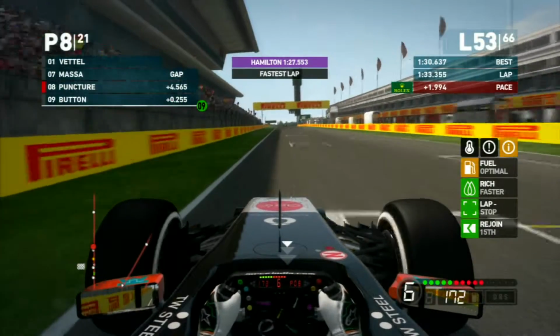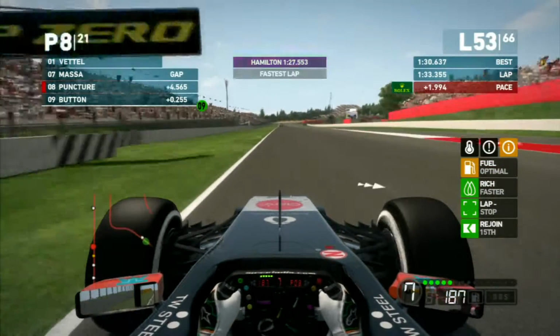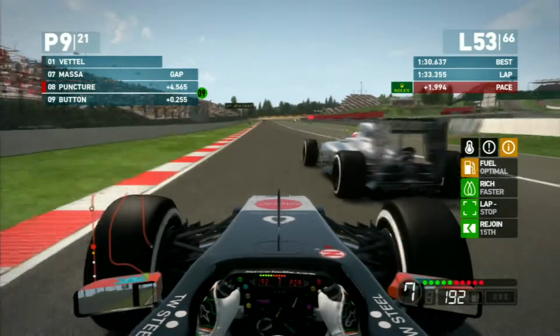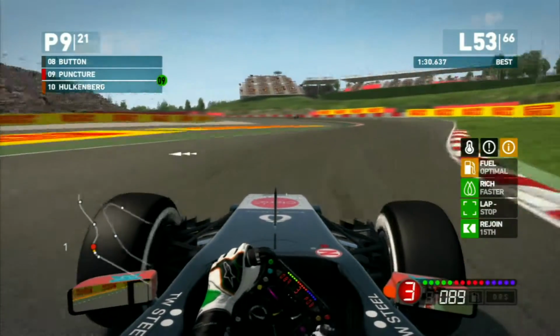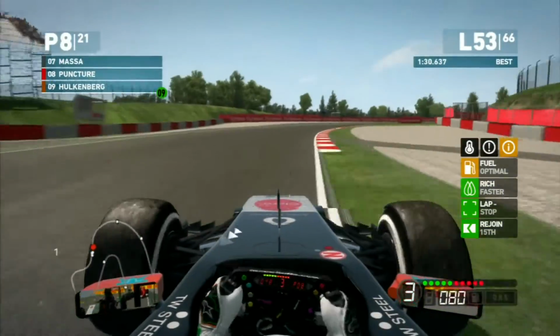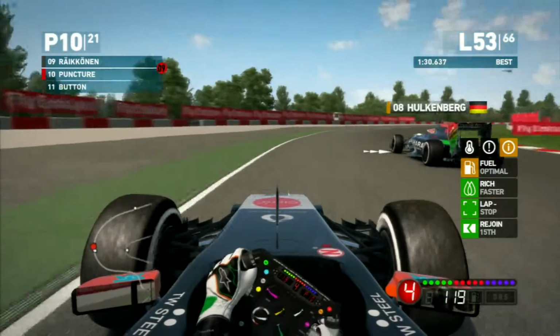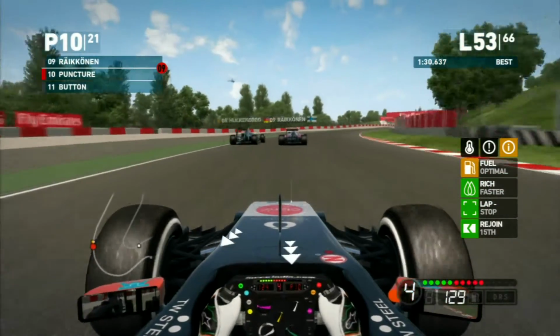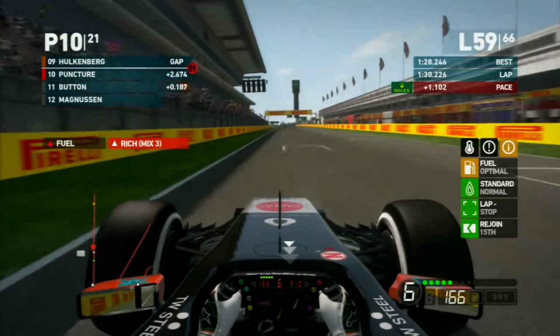Our pace in this last part of the race was not as good as the AI. As you can see, Button is going by us. We're gonna try to counterattack, but we gave them too much space. Now we've gone into the gravel, and now we lose position to our teammate and Raikkonen. And now we're down in 10th. We're just dropping positions like crazy.